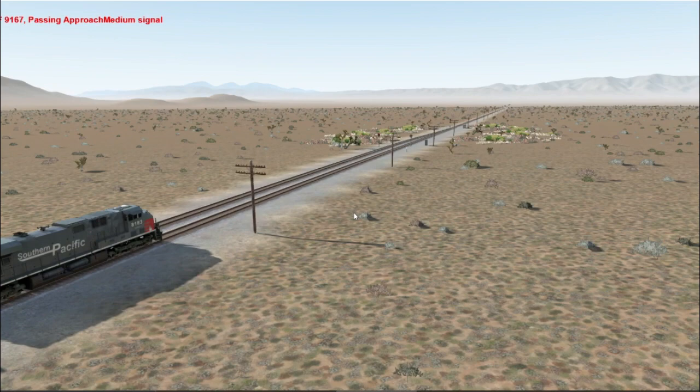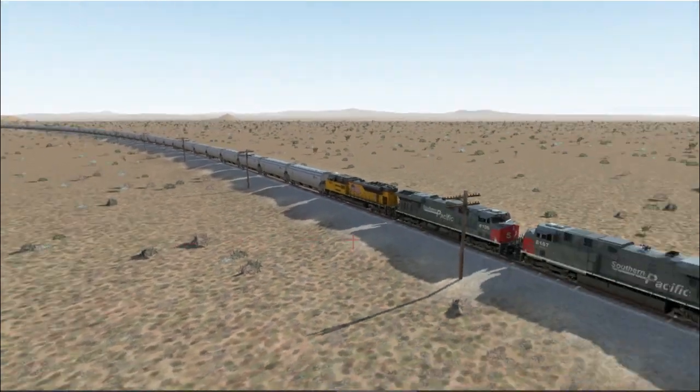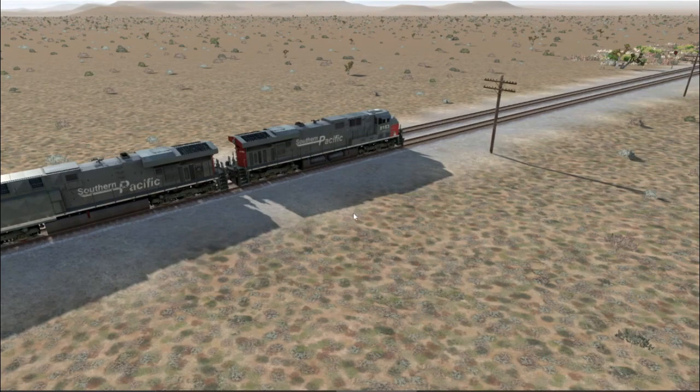And so what it was, it was a manifest train out of North Platte combined with a North Platte auto train. So it's two trains in one. It was 12,400 feet. I think we had 9 or 10 locomotives on it, mid-train DPUs, on the rear, and so on.